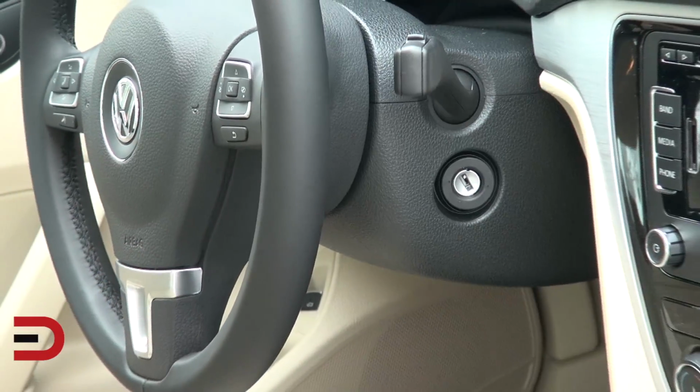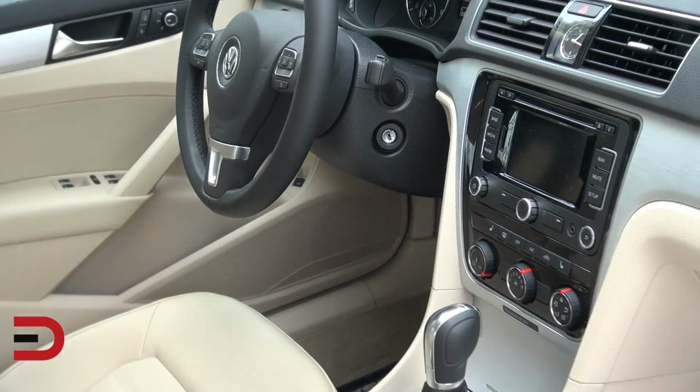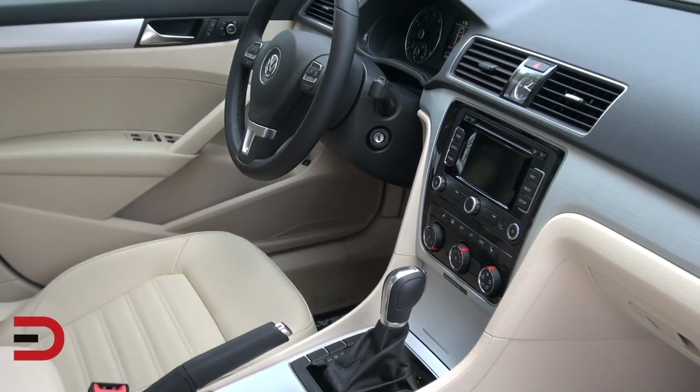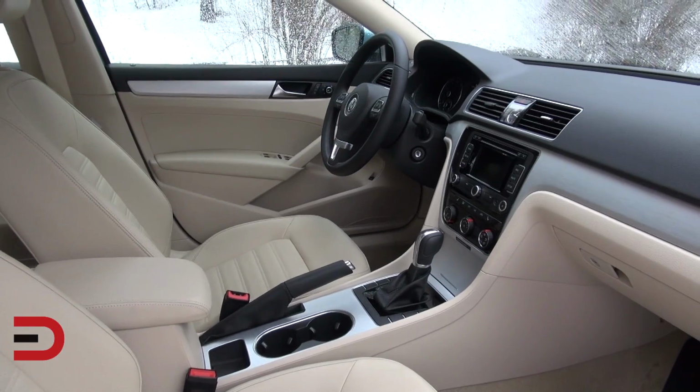Volkswagens are a bit of an acquired taste. You either seem to like them or you don't. I like this. I think the interior is so much more upscale and elegant, although it is simple, than most of the competition out there. It certainly feels German. If you like an import feel, you're going to want to look somewhere else.